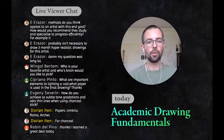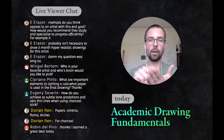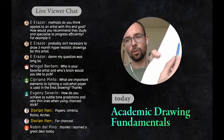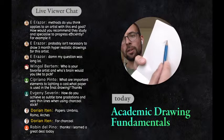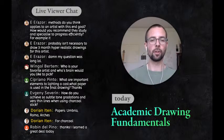Subtle tone gradations, thin lines. Evgeny, I'll come back to Cipriano in a second. Evgeny, how to get subtle tones and thin lines is to develop sensitivity with how you apply tone. You can train that in pencil. Use a 2B pencil on paper and just go very, very lightly, and then go a bit darker, and go a bit darker. That value gradient is a really good exercise to develop that control. It's just your ability to control. And fine lines is the sharp point, to have a really, really sharp point.